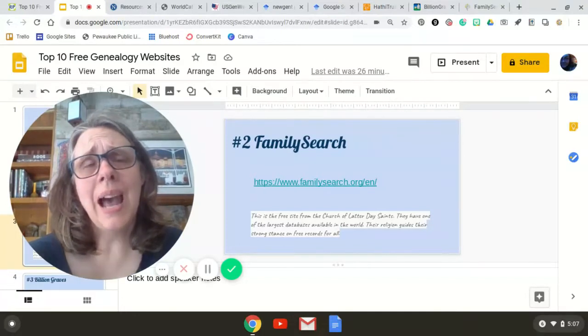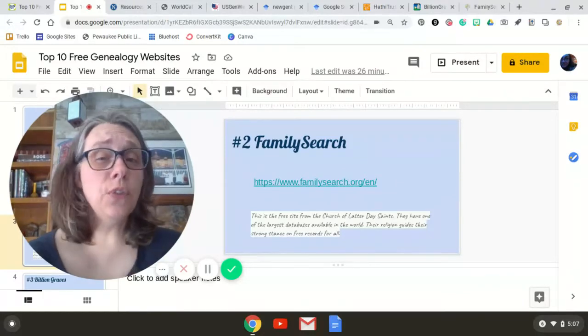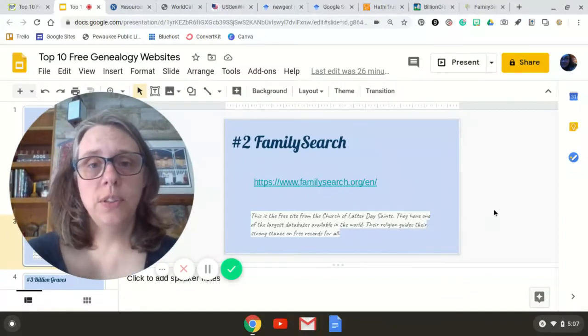There's guides on there if you're new to Family Search on how to search more efficiently. You know, there's different ways to search. You don't have to just search for surname. There's basically a card catalog. So go ahead and check those out.